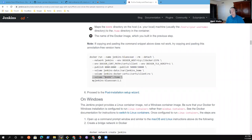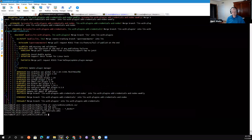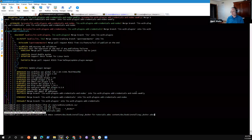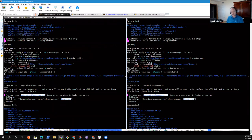And I think the problem you're describing is very real, that there may be times when one part of the document describes something that's no longer accurate. In the case that Vlad's describing here, I'm going to bring up a terminal window and look at this with my favorite text editor just a minute, because I thought that they were pretty close to each other already. So Vlad, I think these are the two files you were alluding to, underscore Docker and underscore Docker for tutorials.